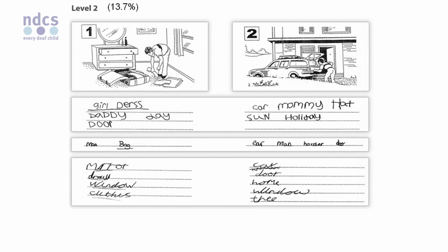What did we reckon level 2 could do? It demonstrates an ability to spell some English words which may or may not be relevant to the situation. Recognise which way up to place words in order to copy, and some of them had memorised some finger spelling and their corresponding written letter.